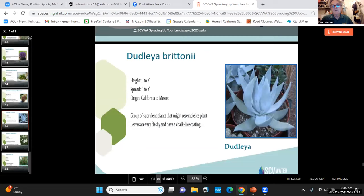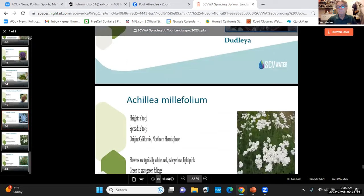Dahlias, this one is actually a native plant. And there are other succulents like this that you would probably be okay with planting during these warm months. You can put them in pots or in the ground and water them deeply but infrequently. And succulents are some of the easiest plants on earth to grow.